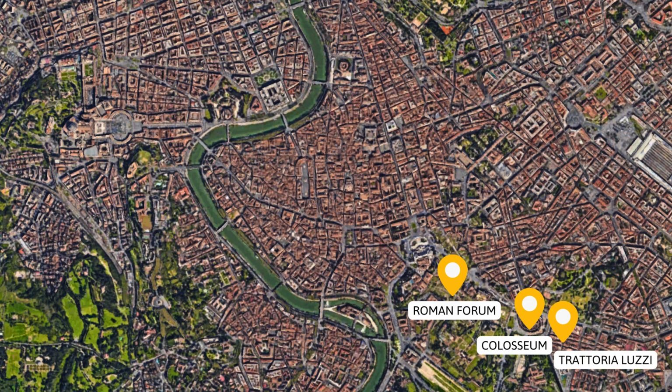For dinner this night, you're going to want to walk just 5 minutes from the Colosseum to a place called Trattoria Luzzi. It had really good pasta, pizza, wine, very inexpensive, and if you sit outside on the cobblestone streets, you actually get a really good view of the Colosseum. So make sure to get here early. It does get really busy, but it is worth the wait.